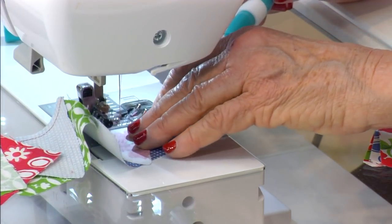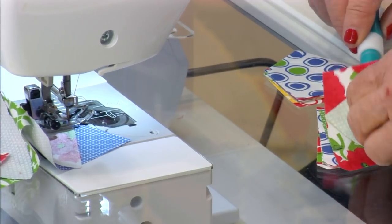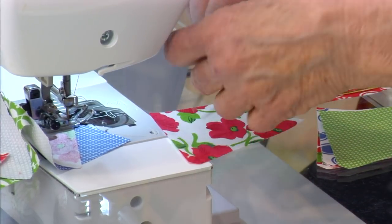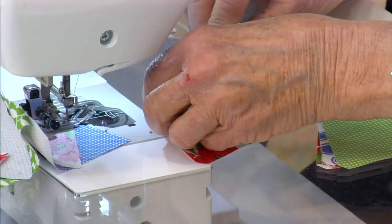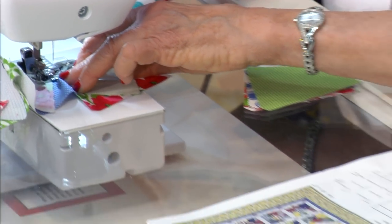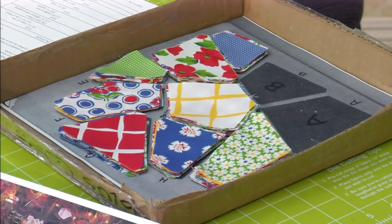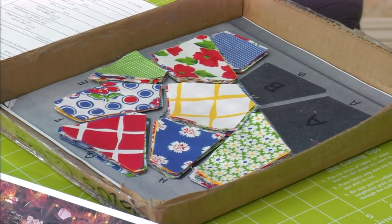And do I have an iron, Teresa? You will. I will. I just needed to do these. Okay, there it is. You need it. Okay, now let's look and see. Eric, every single one is different on the top. Is that cool? That's very cool.